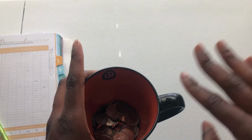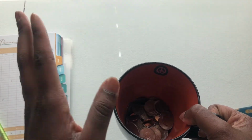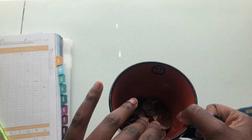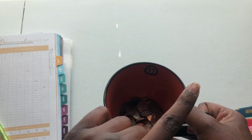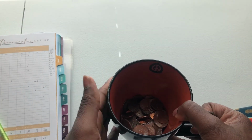So once I get all of my coins from last year rolled, then I'll be able to start anew in my jar again when it comes to saving. So all of these are separated from my main coin jar because I want to be able to roll all those coins before I add my new ones, if that makes sense. That is pretty much that. So let's go ahead and get into the main thing, you guys. Let's go.